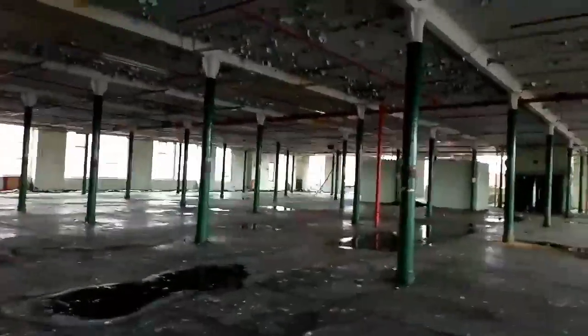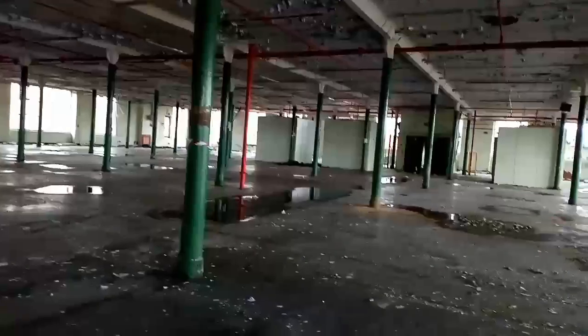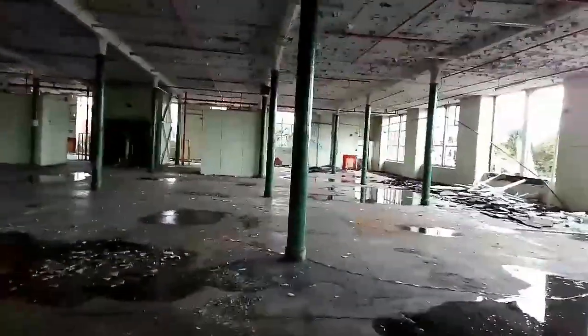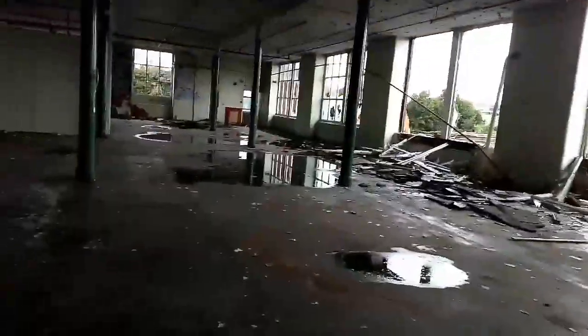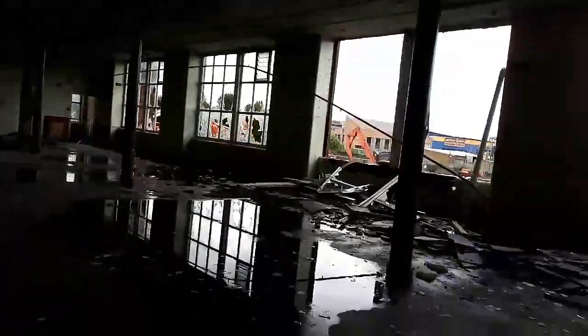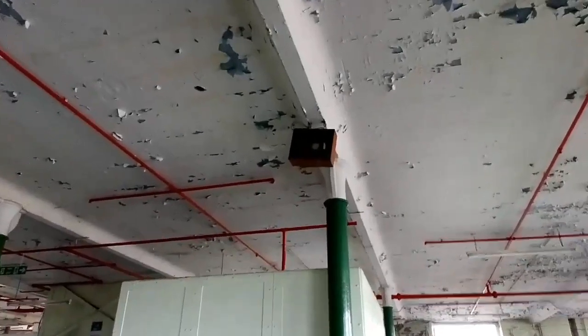Oh, it's really rotten, this place. Trying not to walk over the glass. I hope that stays down. Shit, they're a bit open here. Bit open. Old speaker on the wall though.